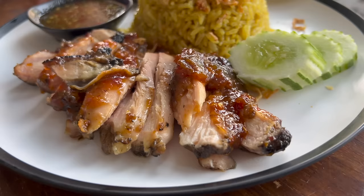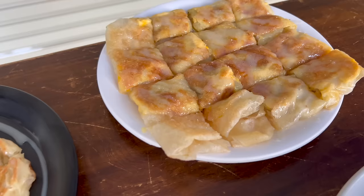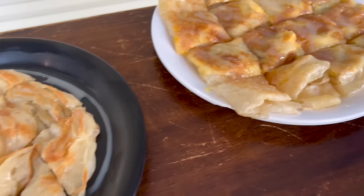All right, so we've ordered one grilled chicken, we've got the fried chicken, we've got roti plain, and we've got a roti with banana, and we get to watch her make the roti. Skills pay the bills, guys. You can tell this woman's been doing this for years. Let's take a look.